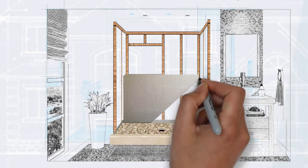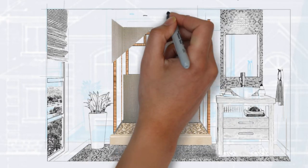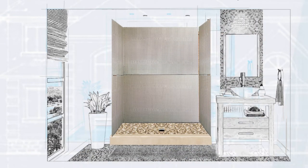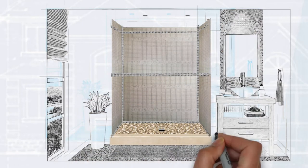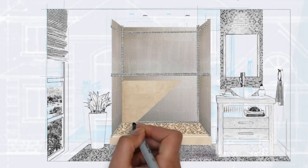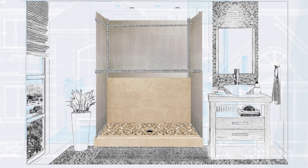Next, you're going to want to install the cement board. That gives you a watertight, perfect fit. After you install that cement board all the way around, you're going to want to make sure that you fill in those joints to make sure that it's 100% waterproof. Then you install the beautiful Sistine Stone panels. You start those at the bottom and you work your way all the way around.